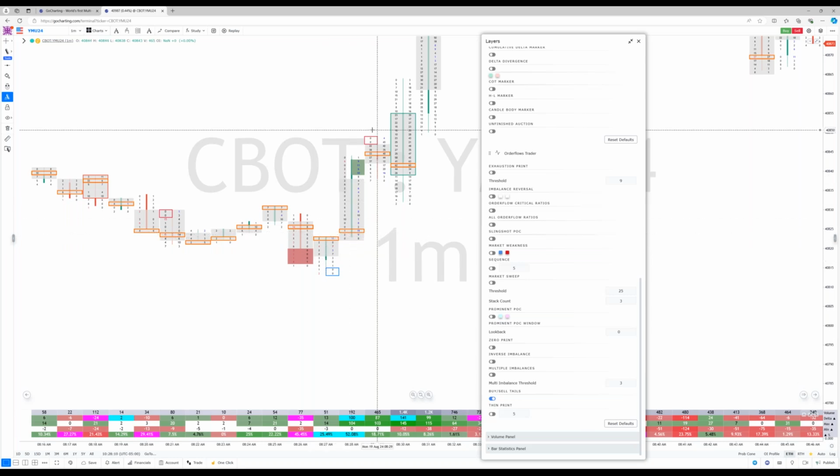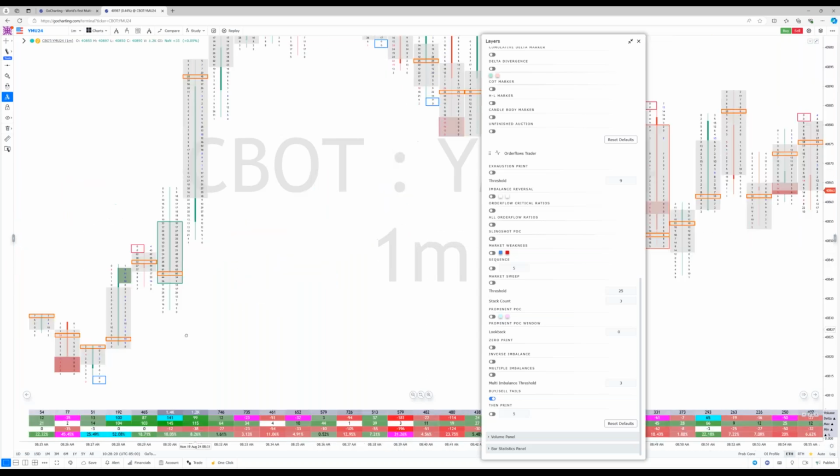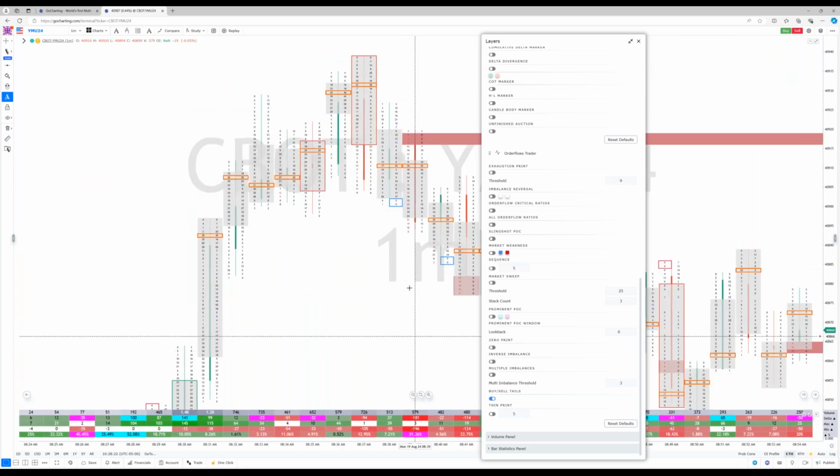Next bar goes higher. You can see here, it's just straight up. Okay, this was a selling tail here, but again, this was like right on the cash open. This was a few minutes before the cash open. Buying tail, okay?